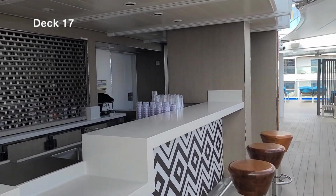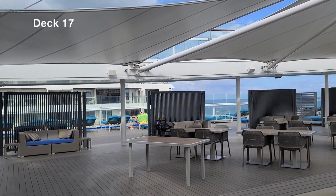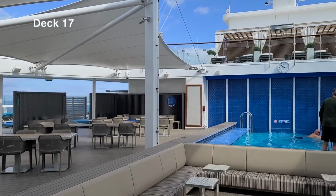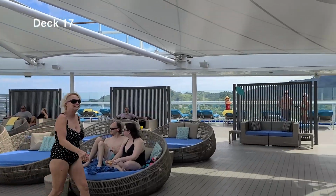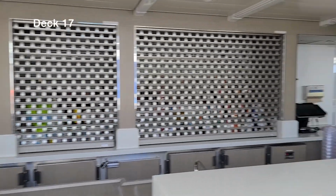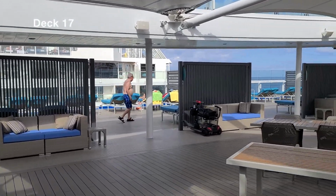I'll tell you, the designers really stepped up their game for the Serenity area. Just take a look how beautiful this looks. And we have some super secret Havana stuff happening up there, which I believe costs money. I tried walking up there. They said, nope, you don't have enough money. Get out of here. Yeah, after I cried, I came back down here and continued the video. But this area is gorgeous.